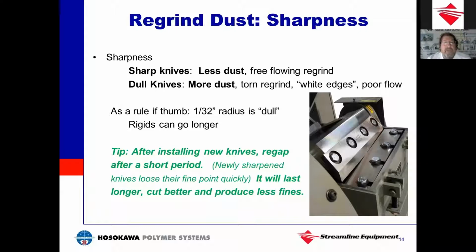As a rule of thumb, about a 32nd of an inch radius is the start of a dull knife. The knife should be almost razor sharp when you start fresh with either resharpened knives or new knives, and as they start to wear, you're not as worried about cutting your finger on them just by touching them. Not saying that you should be rubbing your finger on there, but a 32nd of a radius starts to get a dull knife.